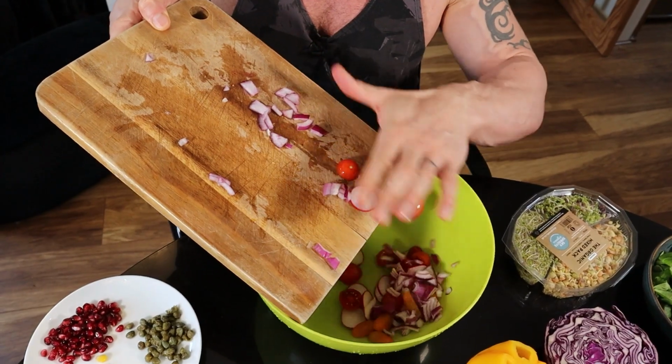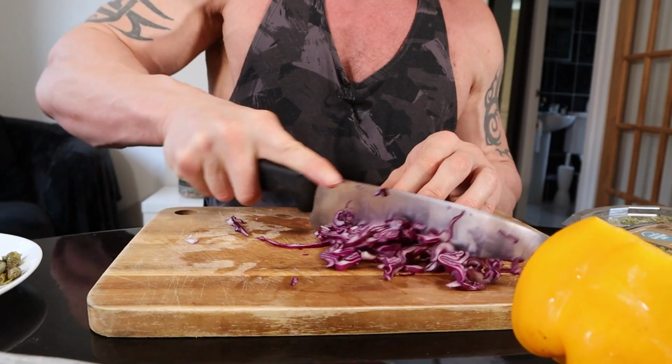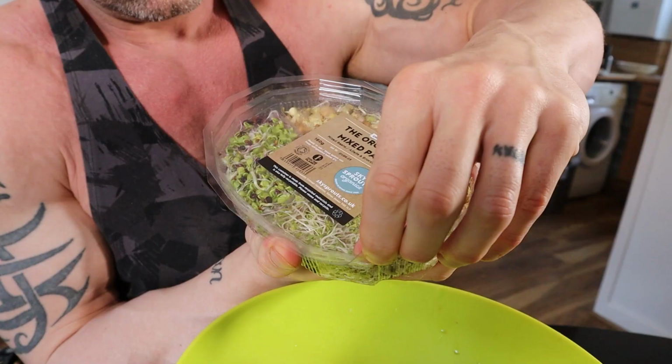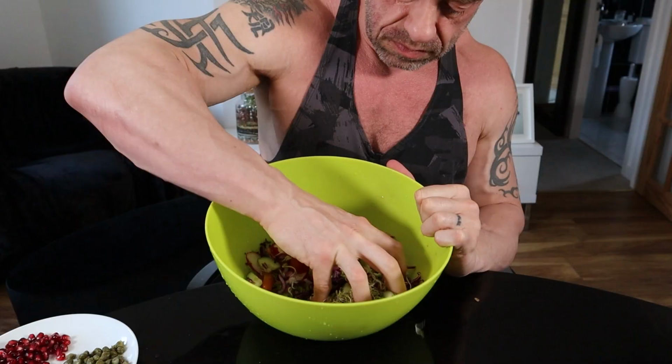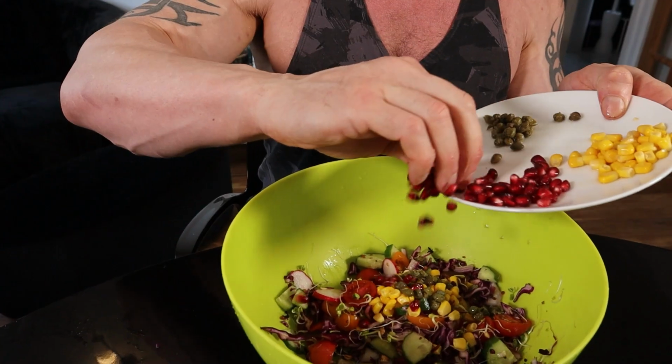We'll also chop up some red onion, and we'll add that into the bowl. Got a bit of red cabbage as well, and kale. And we've got some mixed sprouts. Mixed beans, alfalfa, broccoli and radish. Got some tiny little additions. Sweet corn, capers and pomegranate.